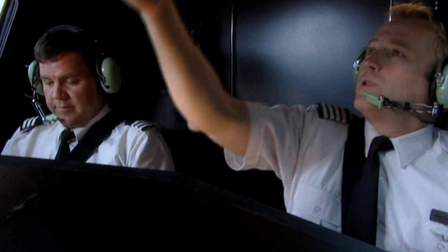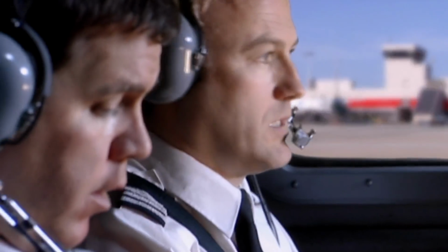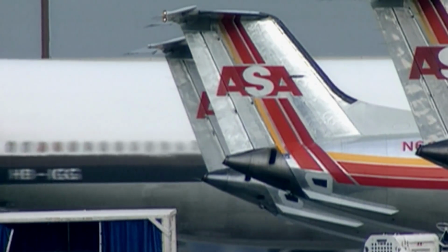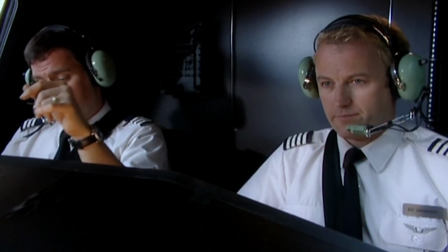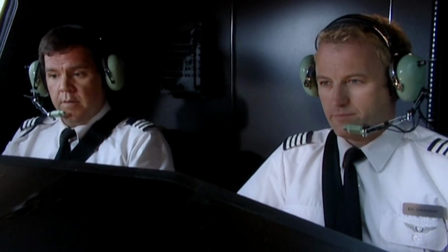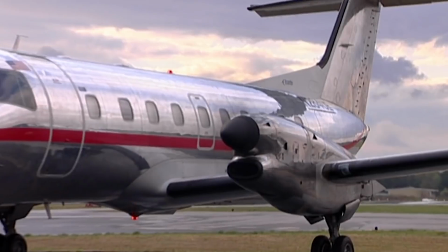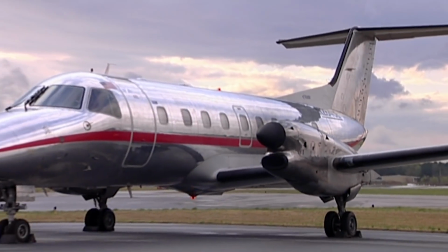August the 21st, 1995. Atlantic Southeast Airlines Flight 529, an Embraer Brasilia, is about to take off with 29 people on board. It's bound for Gulfport, Mississippi. It was, at the time, the fastest, sleekest turboprop around.